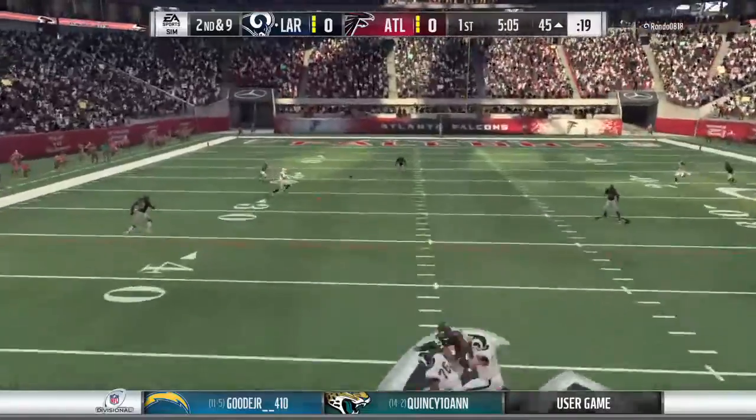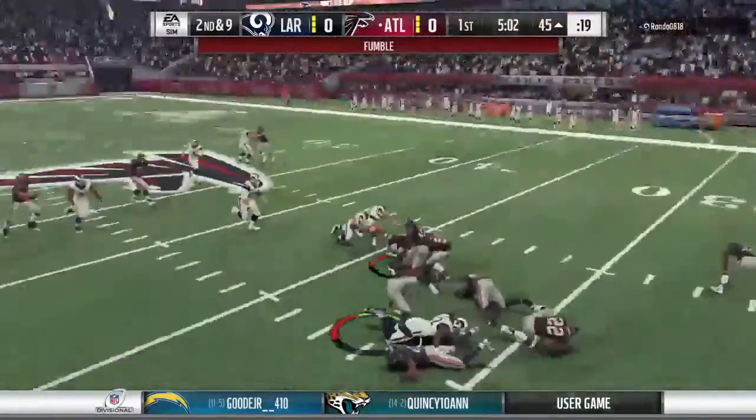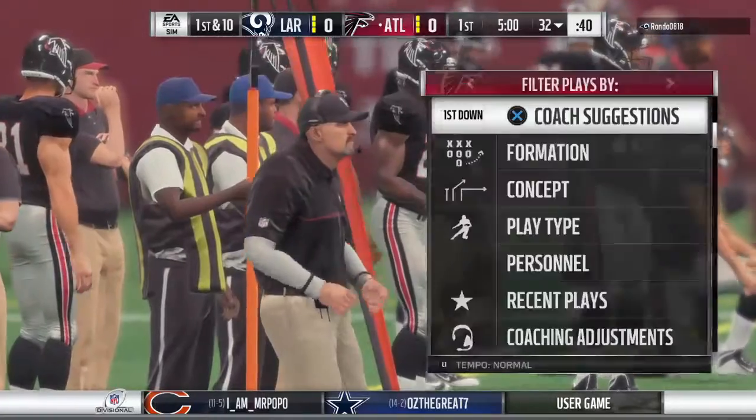Now it's gone. And he's got his receiver. That's Sammy Watkins. And now a fumble. The ball's out. And they are going to set up shop at the 32-yard line.